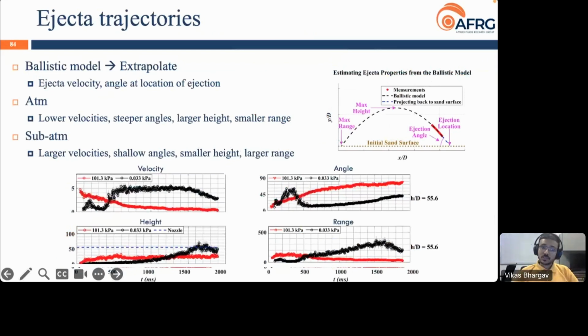So from these measurements of the ejecta particles that we had obtained through particle tracking, we try to fit a ballistic model to the trajectories that we have ended up measuring. The purpose for this is that we will be able to extrapolate the position, velocity, angles, and the range covered by these particles. And through the calculation of the Stokes number of these particles, which is extremely high, we realized that the ballistic model would be fairly accurate to obtain the full trajectory of the individual particles that we obtain from the particle tracking velocimetry.